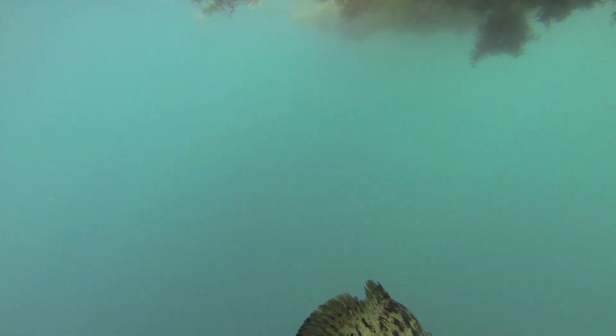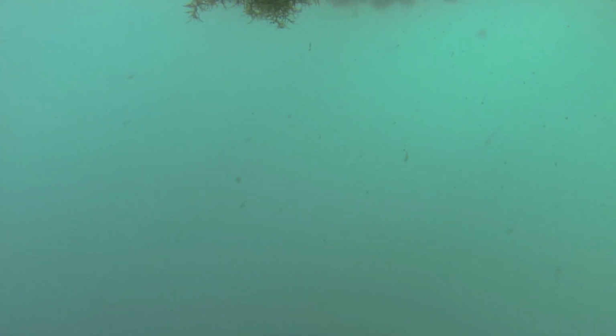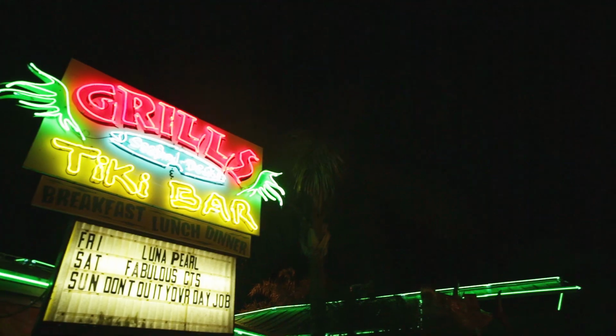Oh, how cool is that? Right back into his home. So I got my three targeted species. The light was getting low, the day was long, so we decided to call it, head in and get some dinner.